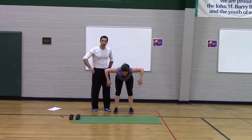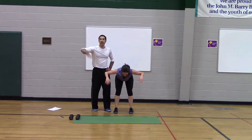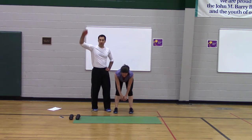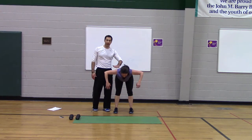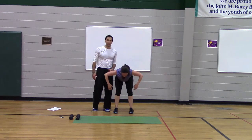Notice she keeps her wrist still because it doesn't flip. When you flip it, you're gaining momentum from the wrist. But when you keep it still, you're pulling from the rotator cuff, from the infraspinatus and teres minor, two little guys. One on the axillary border, and then one under the spine of the scapula.